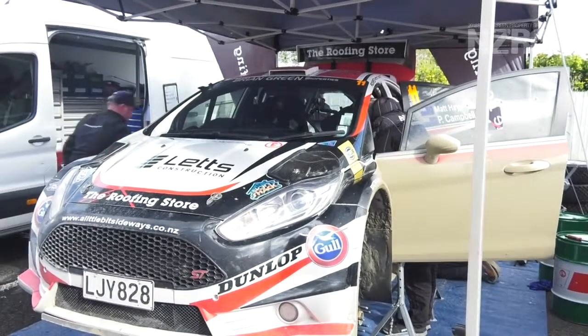Stage time's looking good, looks like you're enjoying those stages. Yeah, really enjoying it. We made progress, gains in the car from South Canterbury, and it's much more enjoyable to drive, and it's transferred up here. I feel like I can turn the car into the corners a lot easier, and it just makes it fun to drive. How different is this car compared to your old Evo 9?